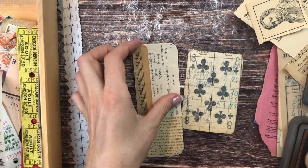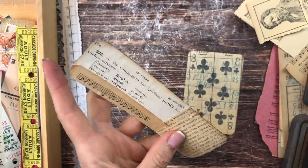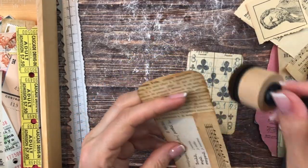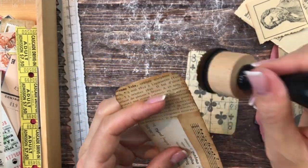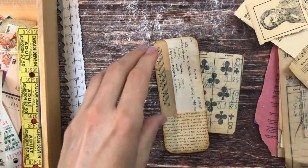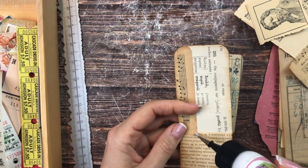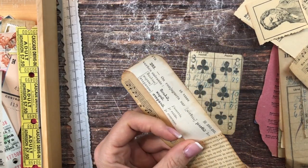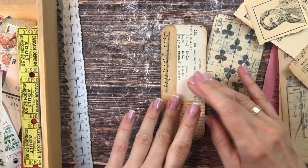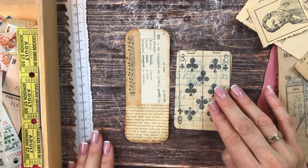Then I'm going to already round the edges. What am I saying? I'm going to, what is this called? I'm losing it. Oh wow, I'm distressing the edges. That's what I'm doing. Just because it kind of helps me to picture the tag, what potential it has. I'm just stalling because I don't know what to put on it yet. So I have these two backgrounds. So now what do we do?